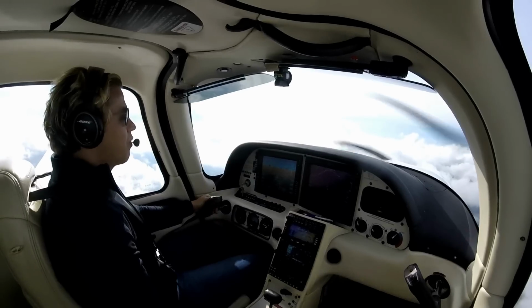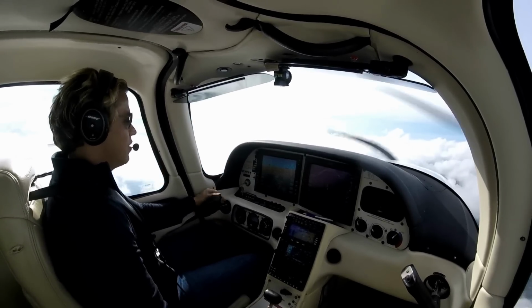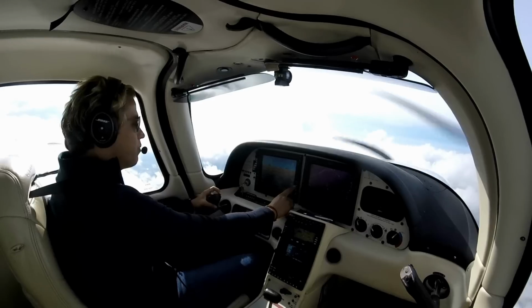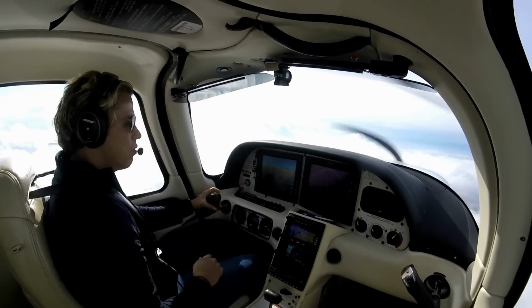We have a nasty 43 knot headwind. Our ground speed is 103 knots. That's just terrible. Cirrus 2 Romeo Alpha, climb and maintain 9,000. 9,000, Romeo Alpha. Cleared on course. Cleared on course, Romeo Alpha.